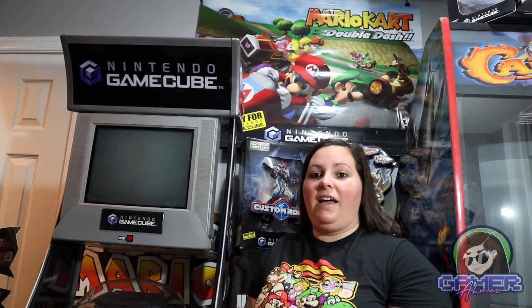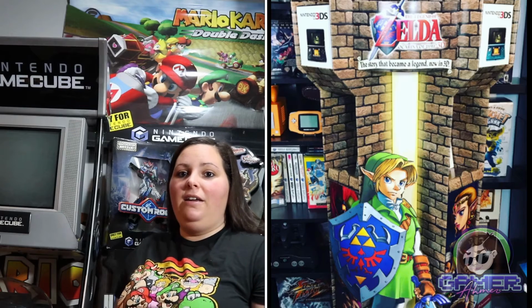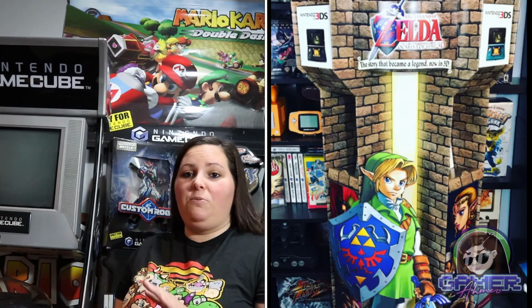And then above me, you'll see that pretty awesome Mario Kart Double Dash banner. So there's actually a great story about this banner. On Facebook Marketplace, I found this pretty awesome Legend of Zelda Ocarina of Time 3DS standee. Now it was listed for about $75, and it came with everything complete on that standee. It looked like it was in fairly good shape. It's about an hour and a half away from me.